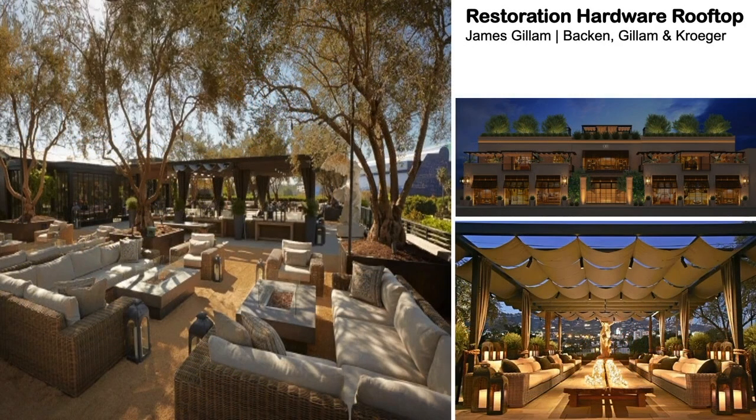Another one that many of you may be familiar with is that elevated rooftop condition here at the Restoration Hardware. This one was originally entitled with a quasi-public space. From my understanding, it is operating more as a courtesy. It's not an official public space, but it is nonetheless quite an urban oasis if you've ever been up on the rooftop. And it wouldn't take much to turn it into an actual publicly accessible roof and terrace type of installation.